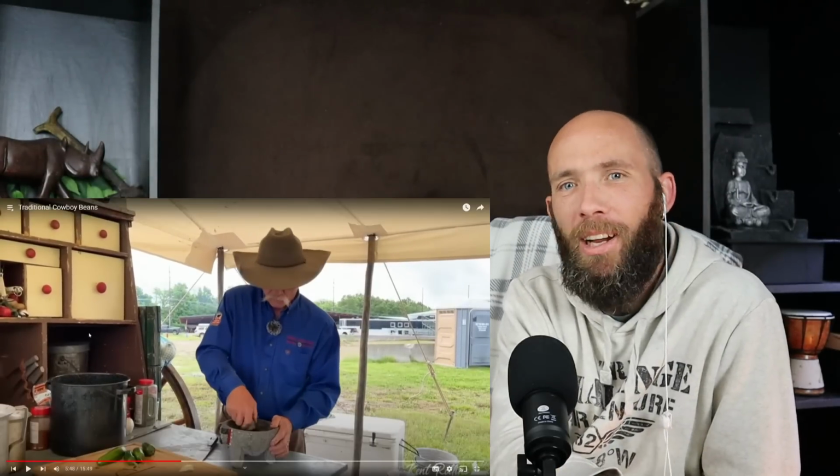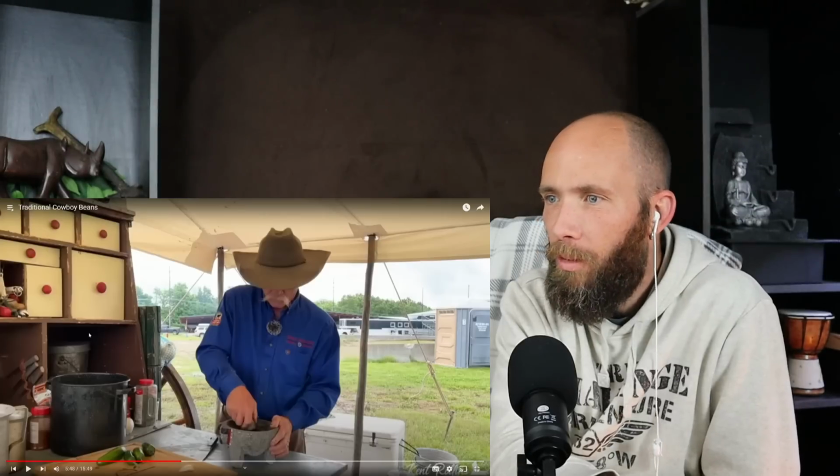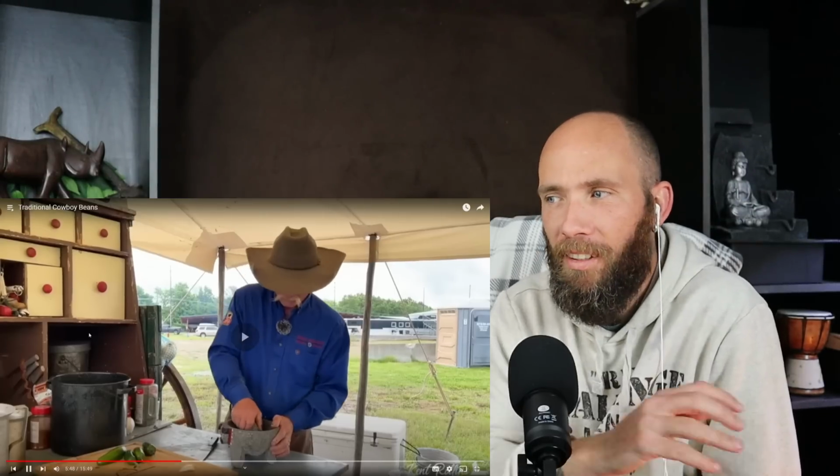but we're gonna get some of that good smoke flavor that it brings out too. If you look in the background, there's those porta potties there. Probably could have chose a better place. And they ain't got to be finely ground. I just want them where they're in pretty small pieces because that hot water gonna work a number on them too.